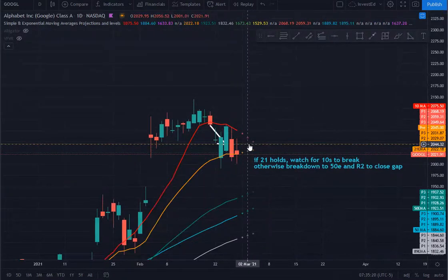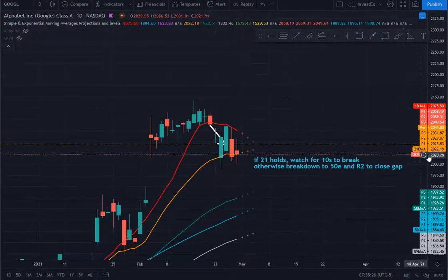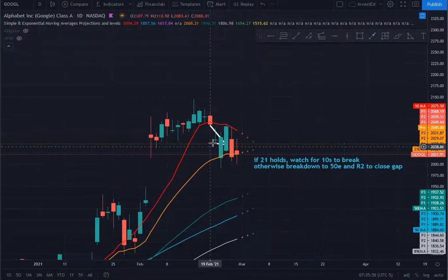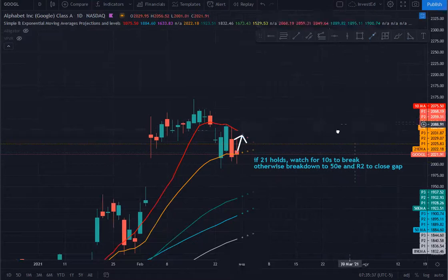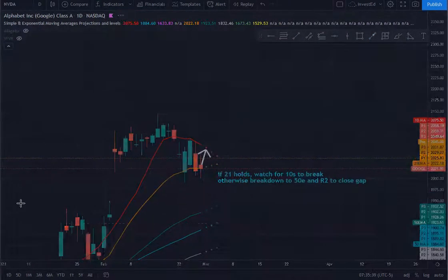So right now we are trading at 20.45, so it's just over 1% pre-market. So we're getting a gap up, and I want to see this break the 10 simple. So I'm going to watch that this week. But for now, I am looking for a bounce into the 10 simple. And I want to see if that holds.